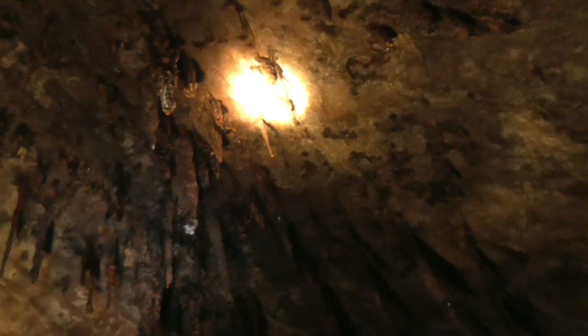Time to make my way out and achieve what I've set out to do. And I'm quite pleased with this. Stalactites. That rumbling is a train on the railway line, about 100 yards away to my current right.